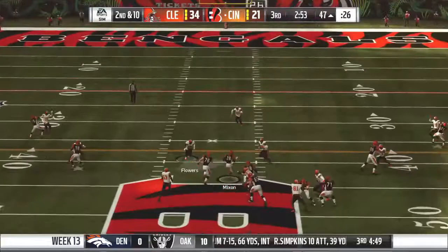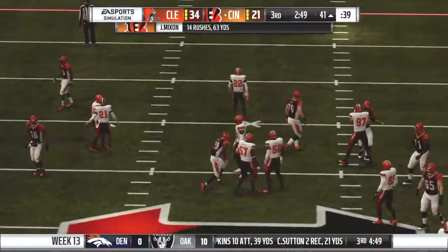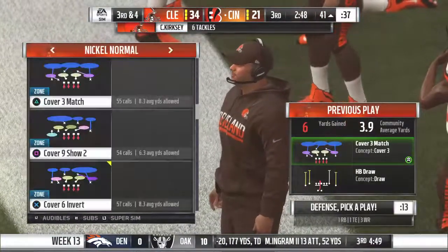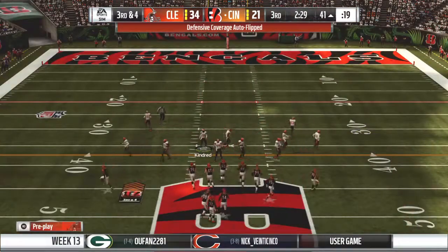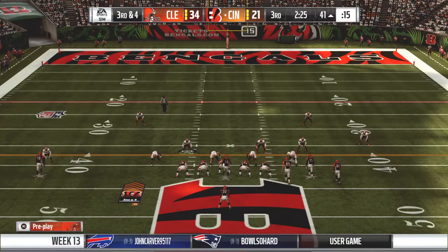Dalton on the draw to Mixon. And he picks up about 6 as he gets this down to the 41. I think we can safely say that those types of plays are the backbone of this offense. We know not every run's going to be a big hitter, but you know they'll take that type of result on each and every attempt. This offense in desperate need of a conversion as they come up on third down.